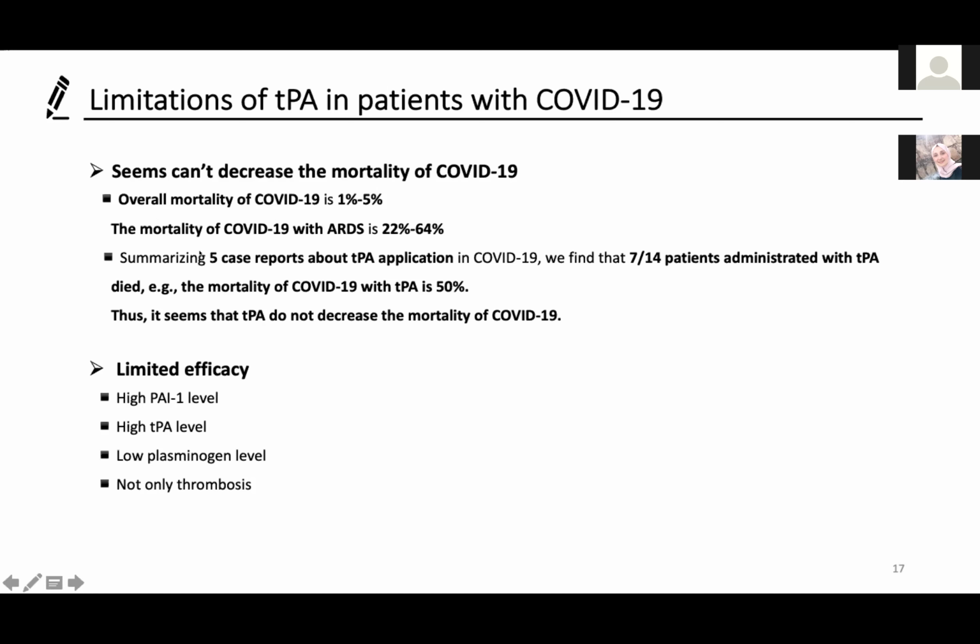When we did a little literature search and summarized the 5 case reports about TPA application in COVID-19, we found that 7 out of the 14 patients used in these 5 studies that had been administered with TPA died. That means the mortality of COVID-19 with TPA is maybe 50%. So if you think the mortality of COVID-19 with ARDS is from 22 to 64%, thus it seems like TPA does not decrease the mortality or rescue the patients, particularly with ARDS.